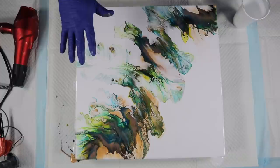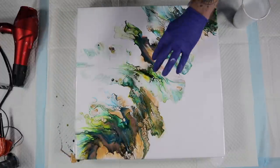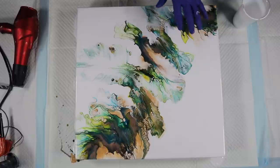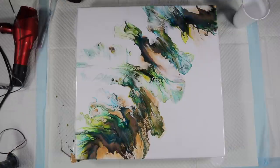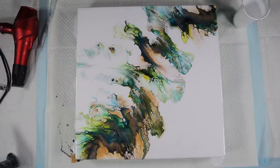Okay, so I'm kind of digging this. What I think needs to happen is I need to blow a little bit of this out. And I think this needs just a little bit. So I'm going to use the smaller blow dryer, the little handy dryer here. I'm going to blow this out just a little bit more because I'm kind of liking this now.